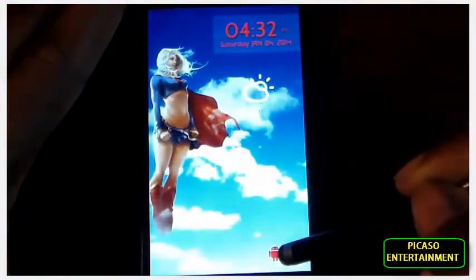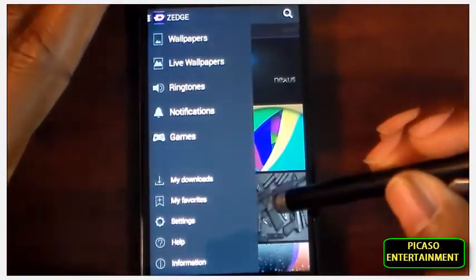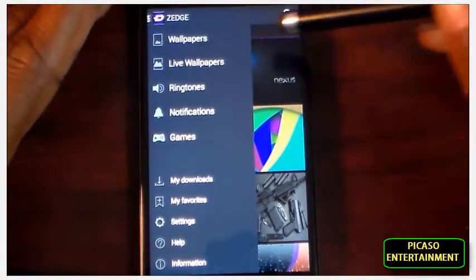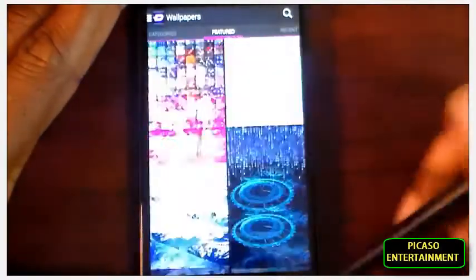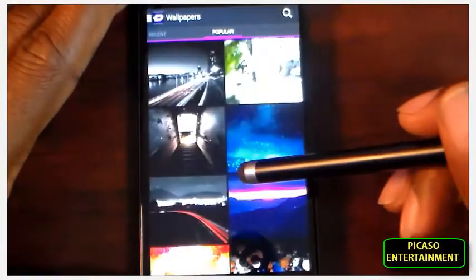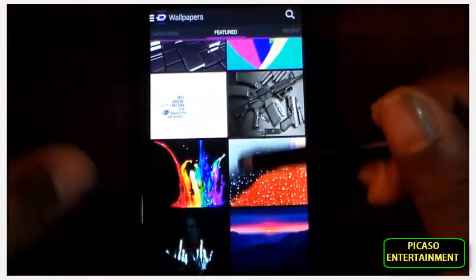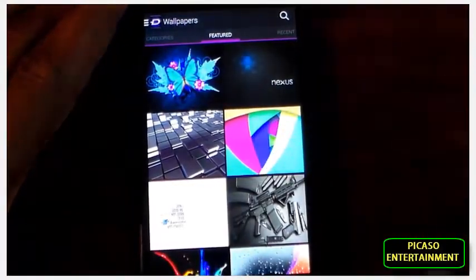Various things, of course. Last but not least on the list would be Zedge. I think it's Zedge 4.0. Zedge had a major update where you can have wallpapers, live wallpapers, ringtones, notifications, and even games. Really, Zedge has outdone themselves because I like the new user interface. It's very clean, very organized, and yeah, it's perfect. This is where I get all of my wallpapers, guys. Every wallpaper that is in my themes, on my devices, even sometimes on my laptops, comes from Zedge.